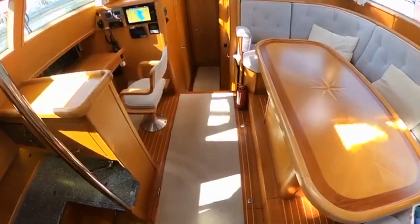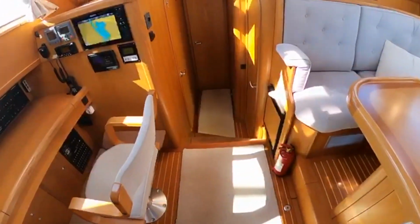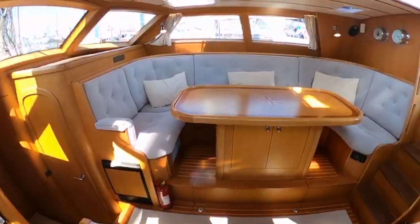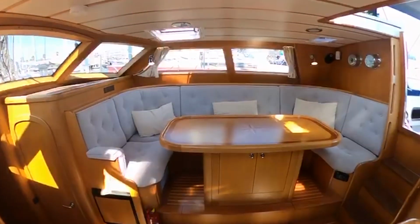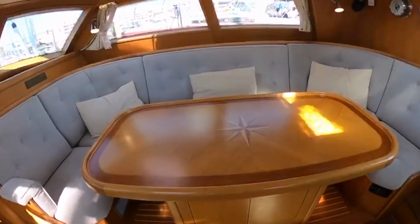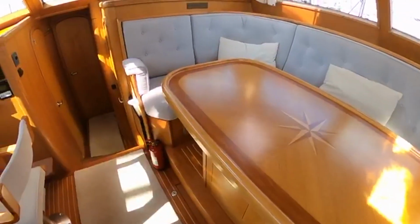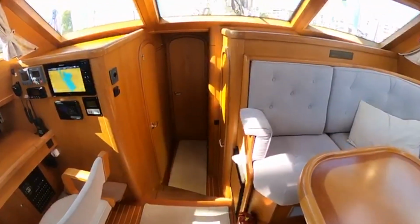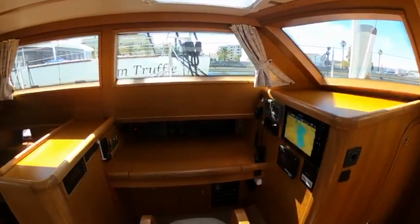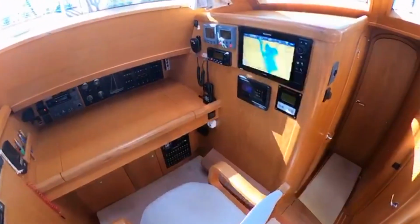So this is the inside, with a very huge saloon. The floor was replaced a few years ago. All wooden parts are in very nice shape, as you can notice. There is no leak. Meticulous owner, as we can notice.